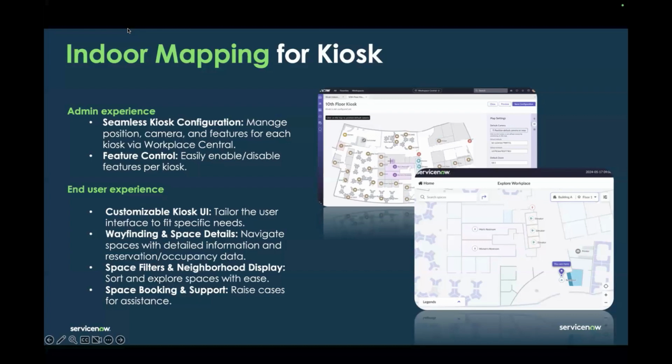Also, there's space filters and neighborhood display. The space filters are going to allow you to see data points such as availability based on occupancy, neighborhood data or department data, however the organization decides to set this up.